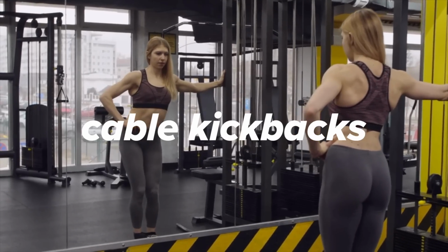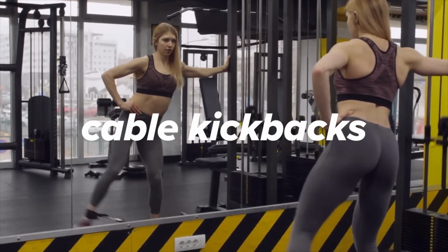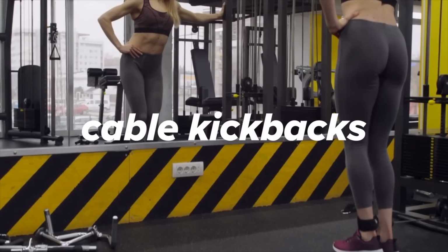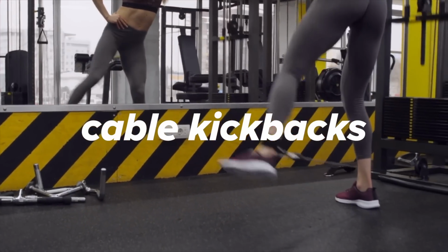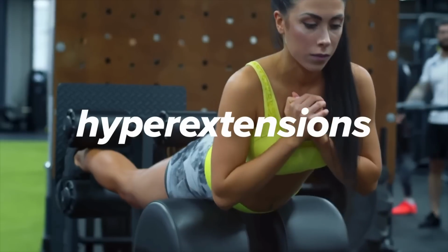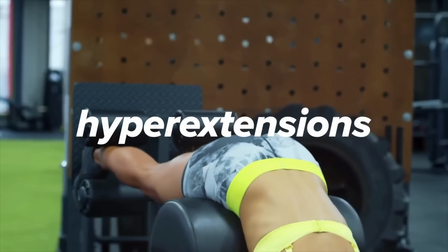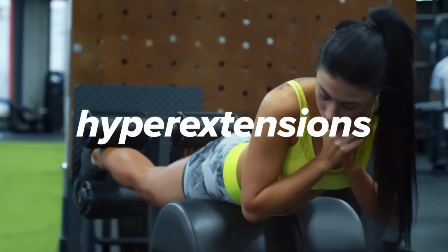We can also do some different cable kickback variations. If I'm being honest, I am not super well versed in these. I never really do them because I don't like them, but there's a ton of different variations here that are going to be definitely more hip dominant. And then finally, you can do some hyperextensions. The only thing to be careful of here is that you're not biasing the low back and you're really making this a little bit more glute focused. And that's kind of it.